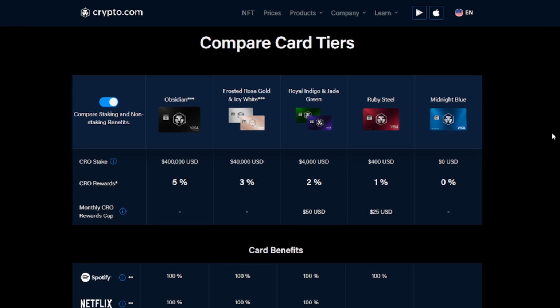Then there is the Frosted Rose Gold / Icy White. You have to stake $40,000 for that one. And then there's the Obsidian, which is the black one. That one you have to stake $400,000 for.